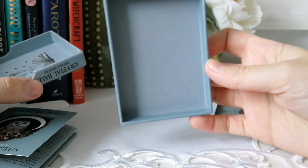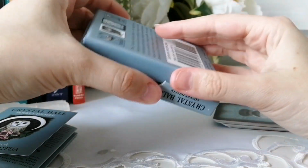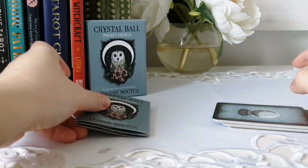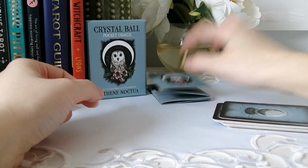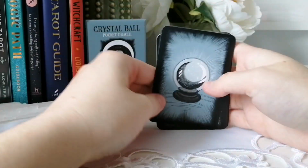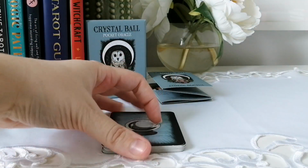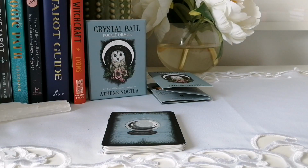Okay, let's take out the cards here. Is there anything on the bottom? No, nothing on the bottom, just regular color. Okay, so we already looked at the little pamphlet. So these are the cards. Let me show you the size.